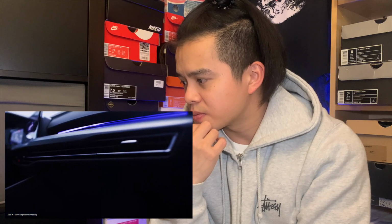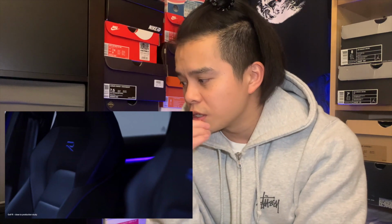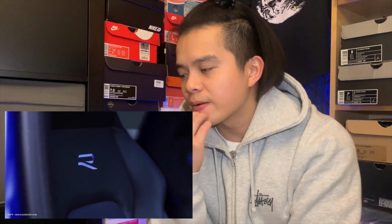The interior design perfectly complements the exterior. The black roof lining and the R-specific cockpit and door trim inserts give the cabin a powerful look. I like the stitching on the seats. It's got this kind of blue piping. It's looking very nice, sporty yet comfortable, and showcasing the new R logo.